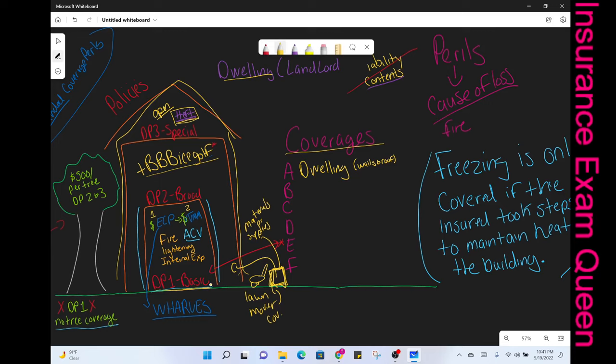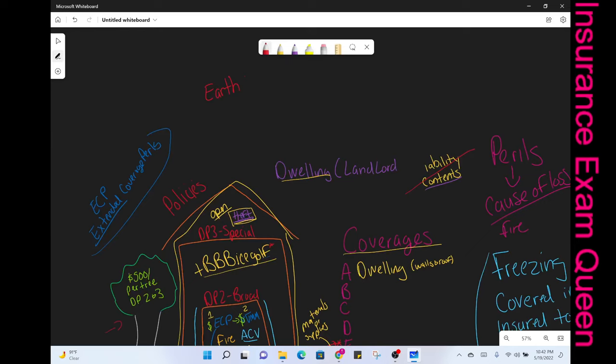Pallet of roof tiles. Yeah, fire. Earthquake. Okay, yes. Earthquake is always excluded. However, the fire resulting from an earthquake, the fire it causes, there we go, that's the way to say it, the fire it causes is covered.